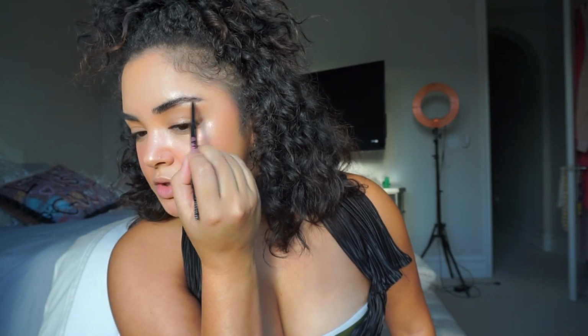Now I'm going to do my eyebrows. I know y'all are thinking, dang, she's not going to put any powder on. She looks freaking greasy as hell, huh?